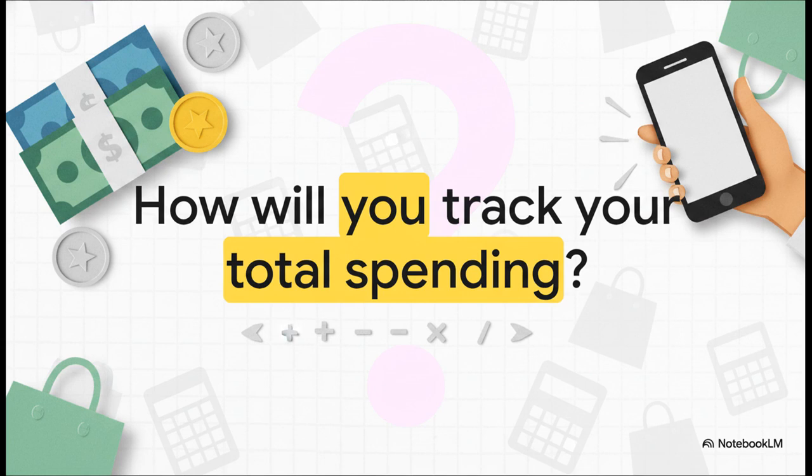Next time you go out shopping, try mentally tracking your total spending, just like we did today. Oh, and while you're at it, take a look around. Have you noticed how many people are completely skipping physical cash these days and just tapping their mobile phones to pay instead? The math stays exactly the same, but the way we interact with it is evolving every single day. So, how will you track your totals next time? Keep calculating and stay curious.